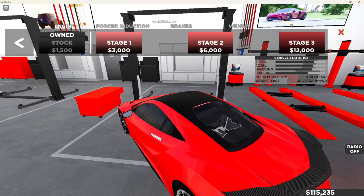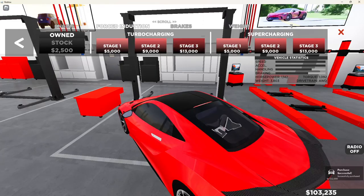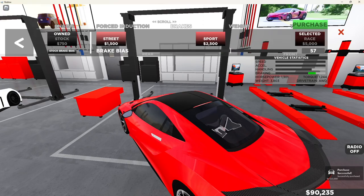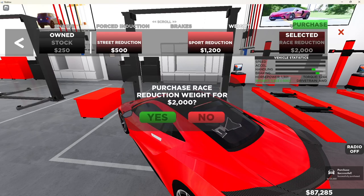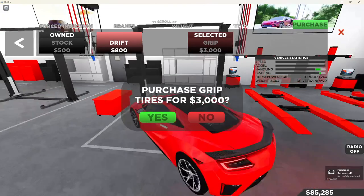Oh, I just tuned out the vehicle. Now it's stage three. I recommend you going to turbocharging. You could go supercharging if you want, but I recommend you going to turbocharging. Definitely weight reduction and tires with set grip.